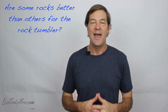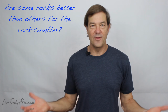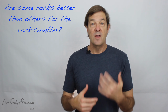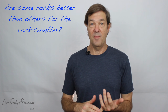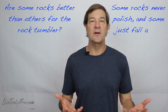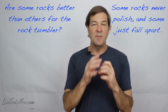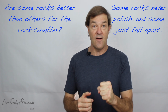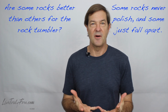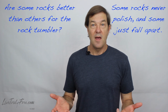It was pretty funny. I asked, how do you know what are the right rocks? And he goes, well, I've been doing this a long time. And I've discovered some rocks just never polish up and some rocks just fall apart. And I've gotten pretty good about those. So in Texas, there's limestone in a lot of places, and it can be very compressed and very tight and very hard. But when you start putting it under constant pounding, it just crumbles and falls apart. And most rocks never really polish up, was what he was telling me.